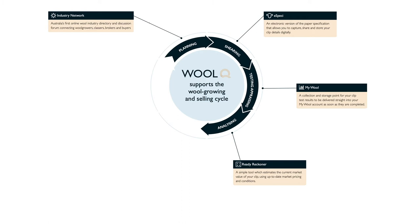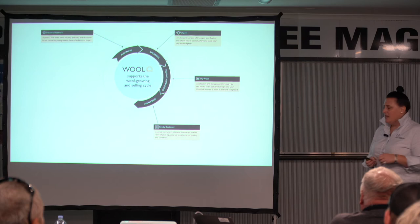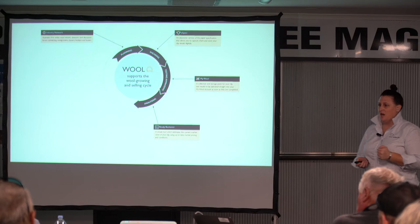There's also a Ready Reckoner. Some of you here might have used WoolCheck over the years. WoolCheck takes in a lot of industry information to understand what the predicted prices are based on how the market has been selling, and Ready Reckoner is the updated version of that. It's just an estimation of current market value, and that is all within the WoolQ platform as well. And the great thing is you've got your eSpec sitting there, you've got your test results sitting there, so you can plug in what your test results say and what you think your estimated price should be.